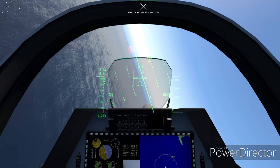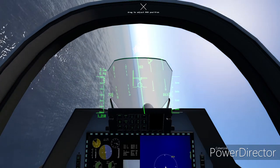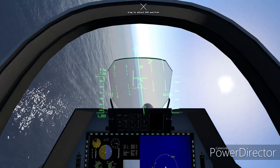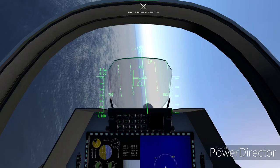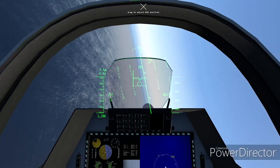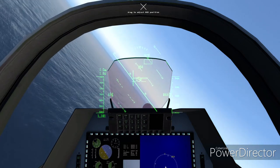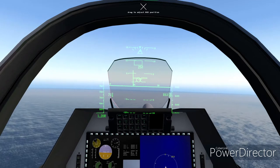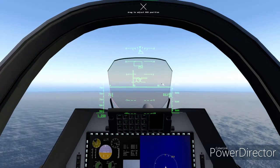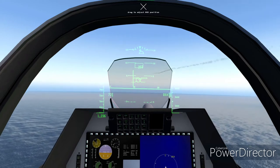Tracking another Felon. I have to maintain a high energy state, meaning I have to keep my speed as high as possible during the turn so that the intercept will be more effective. Fox 3. Looks like the missile is tracking.